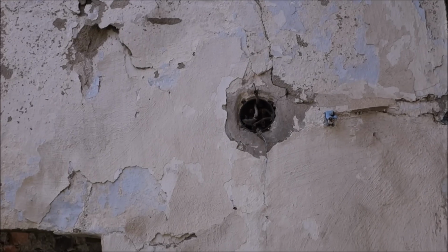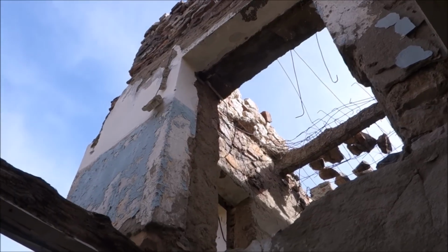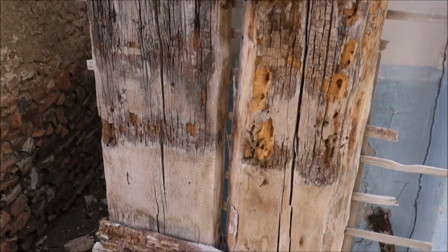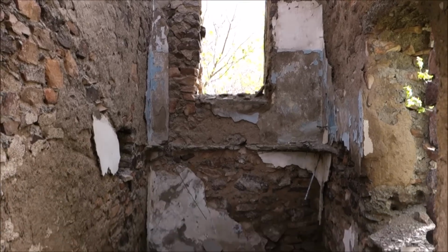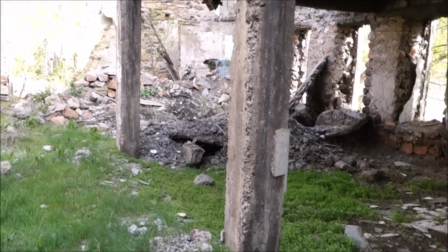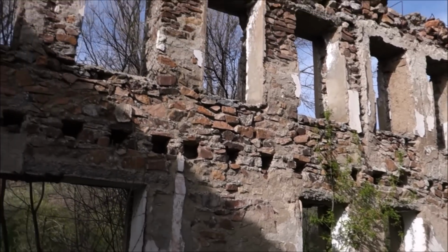Well, we know we had electricity. There's looking up. And kind of a cool little wooden door right here. I don't know if that's original. The floors are gone here. And yeah, this has been hit by the scrappers as well, hit hard.